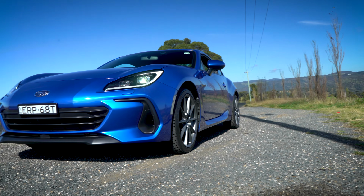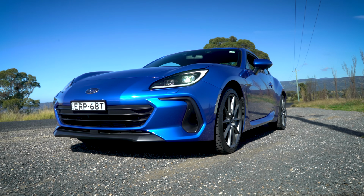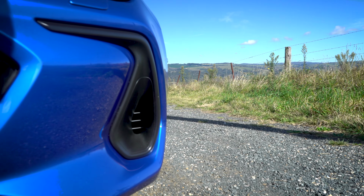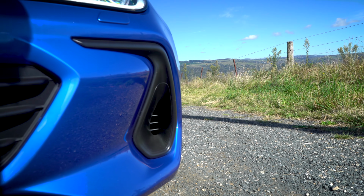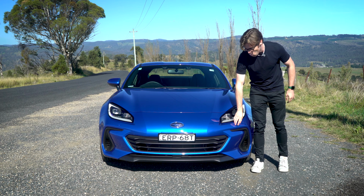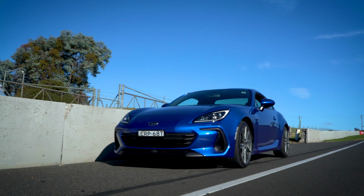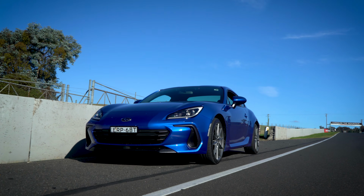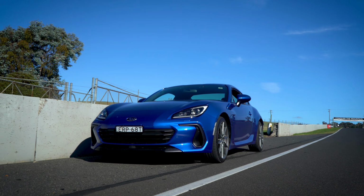There's also a new front bumper design. This one's quite smiley. The 86 twin is quite an angry looking face. And down either side of that smiling grille, we have some cool looking intakes, which are actually functional. There's nothing fake going on with this car. We have some headlight washers as well, and I just love the proportions of this car up front. I love how it sinks nice and low down, and you have a really cool looking front end here.